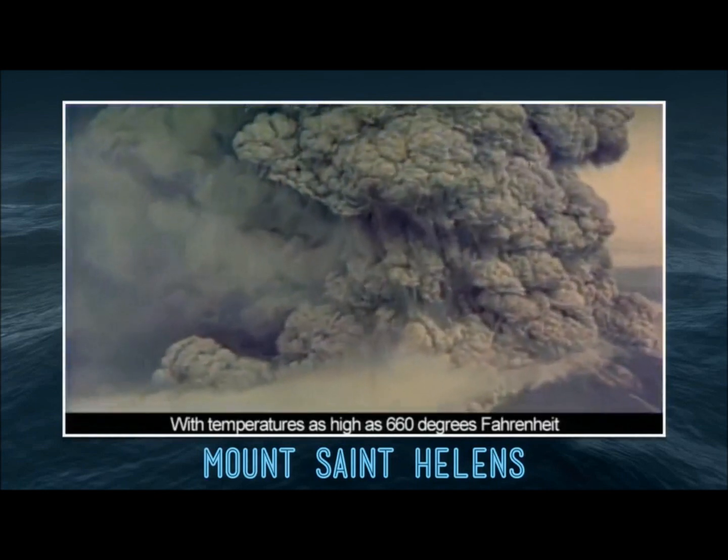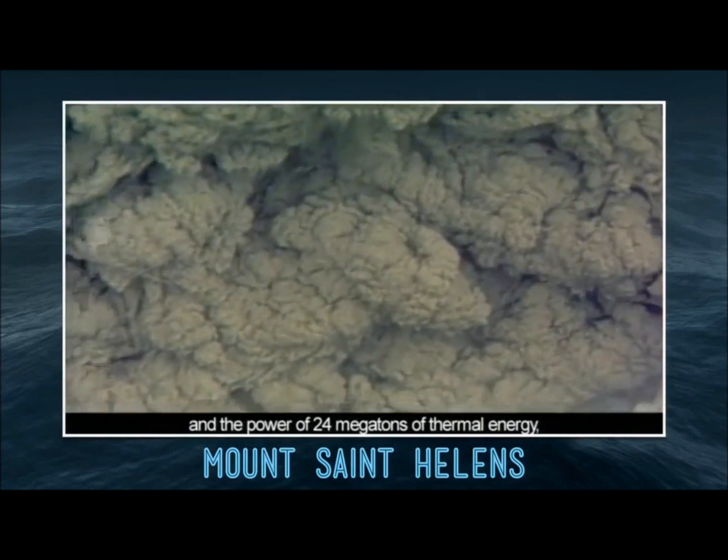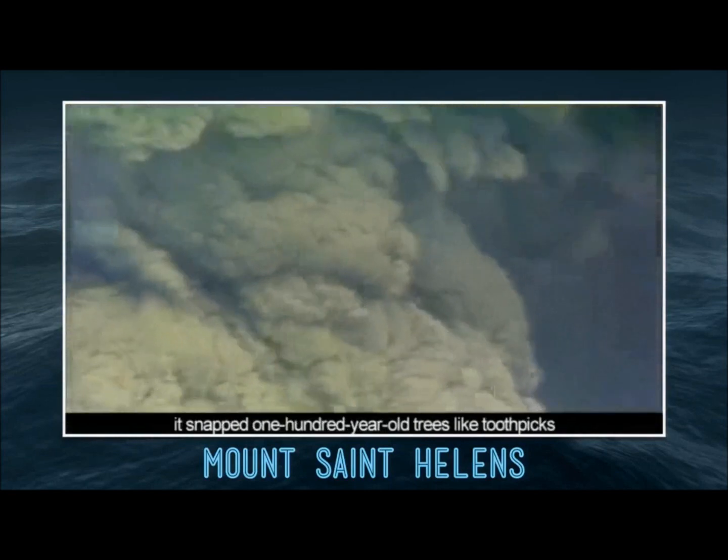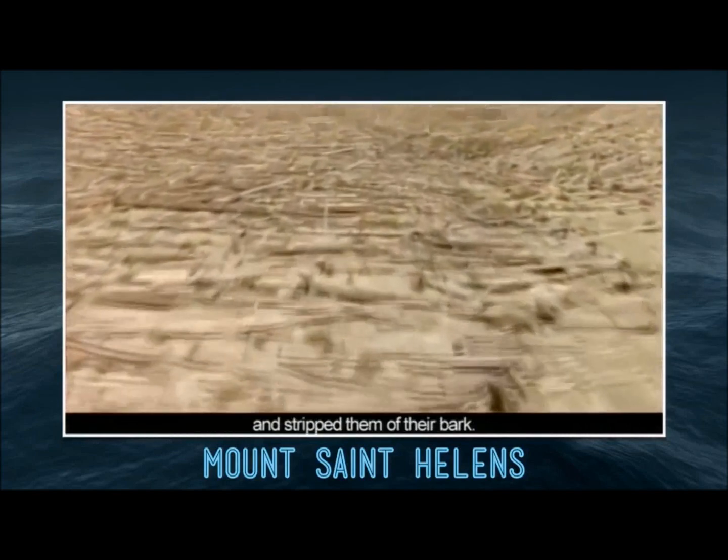With temperatures as high as 660 degrees Fahrenheit and the power of 24 megatons of thermal energy, it snapped 100-year-old trees like toothpicks and stripped them of their bark.